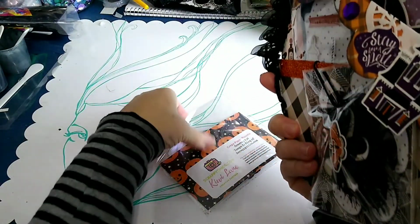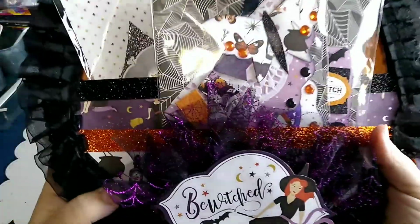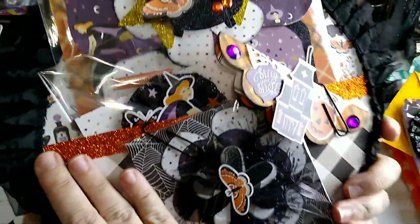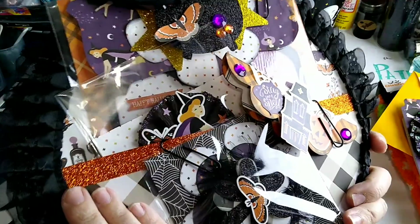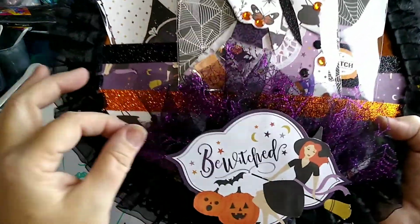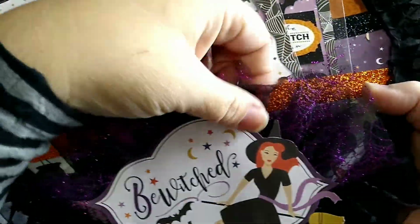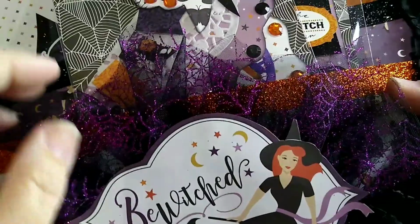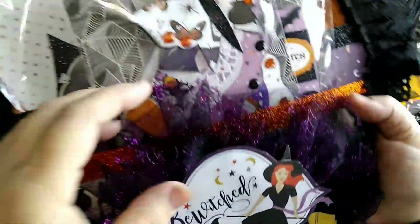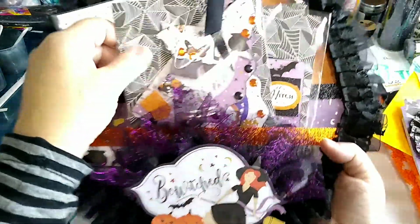Oh, I'm losing things. Okay, let's stick that in there for a moment. Wow, it's loaded on both sides. Wow. Dang, girl, you put a lot of work into this. It says Bewitched, and it's got all this really gorgeous little tulle here. Super cute. Super cute. And it's got a little envelope, a little pocket on the front here.